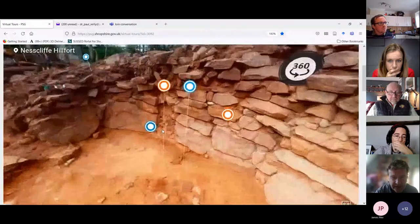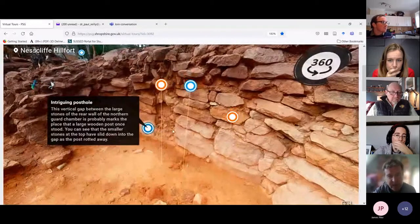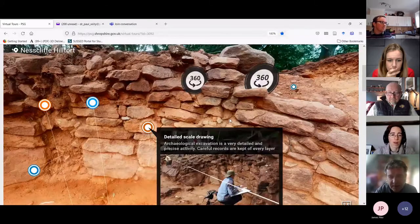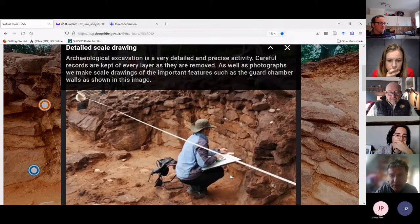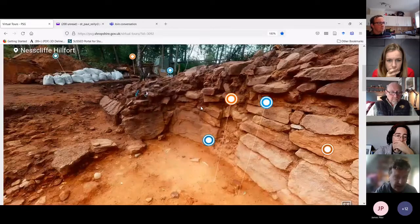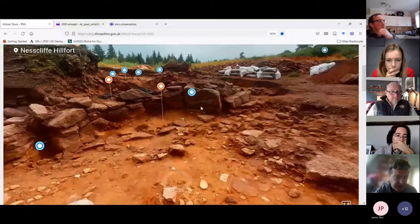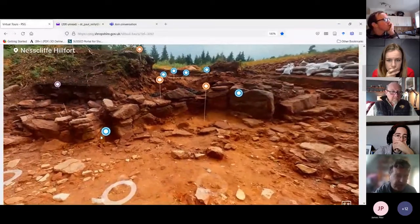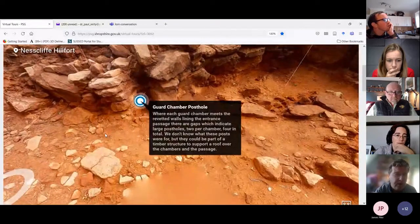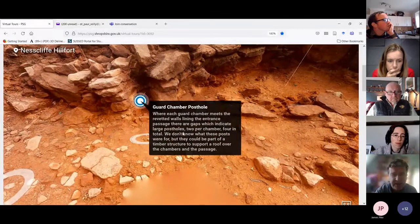Within here, we can annotate. In the walls here, we have post holes. We can record some of the details of the people doing the excavations, and provide a narrative about how the site is used. Here's the other side of the guard chamber. You can see in here we have these amazing post holes. We're still investigating these to understand how the site operated.